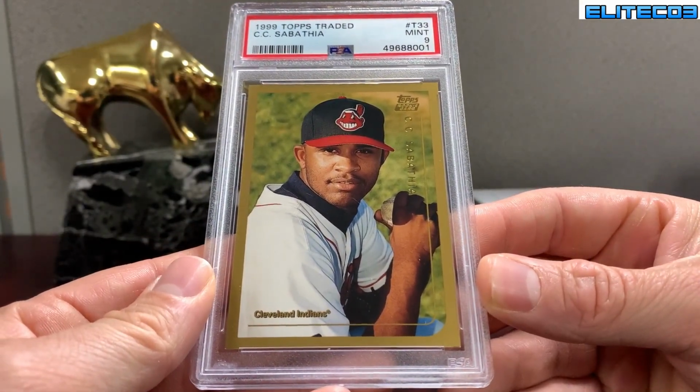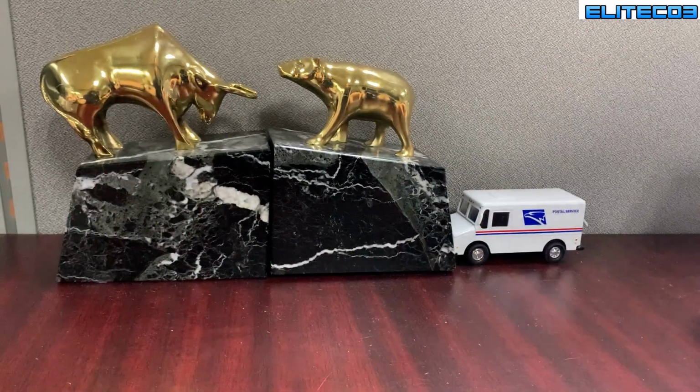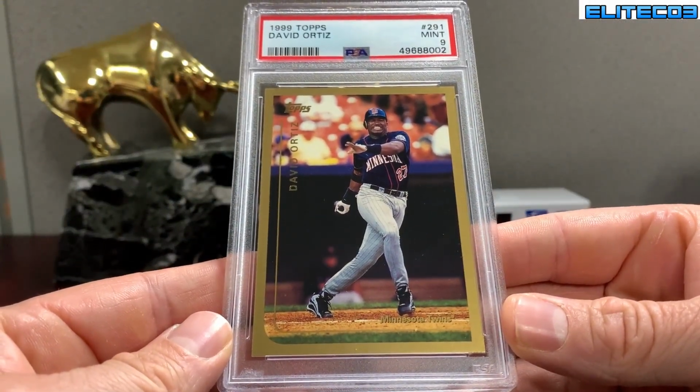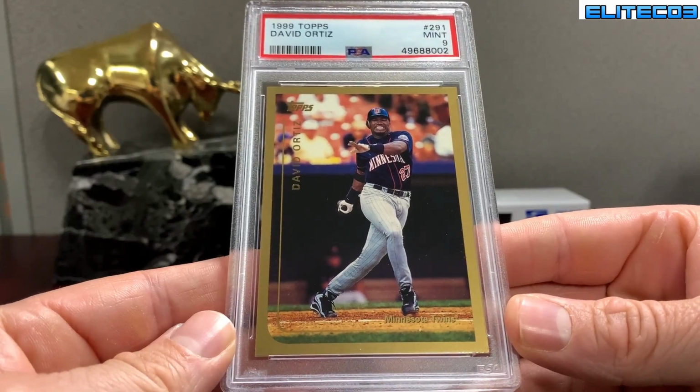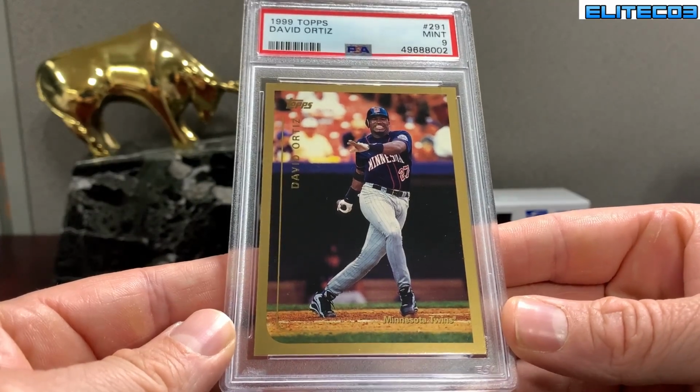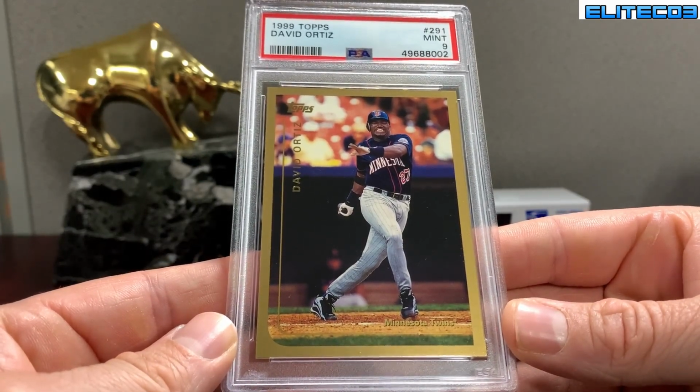Sabathia traded rookie from 99. Third year David Ortiz. Just a base, a card I thought was a 9. It's centered. It doesn't have any issues, so I can't tell you why it's a 9.